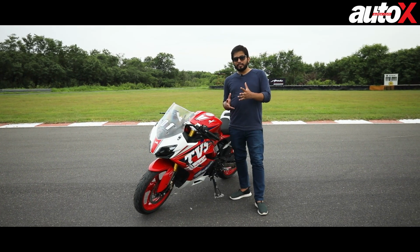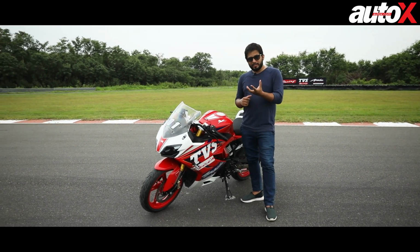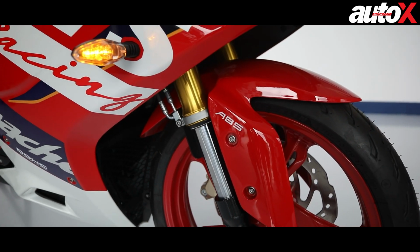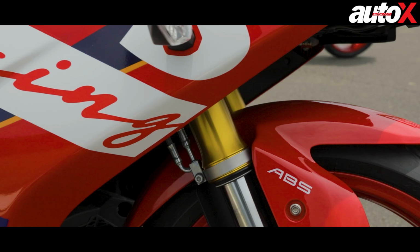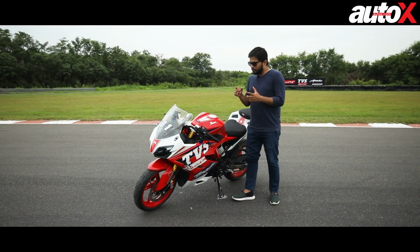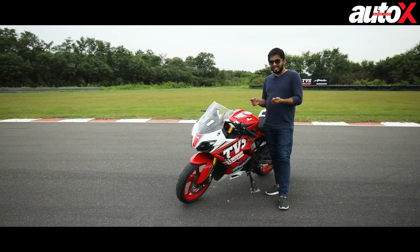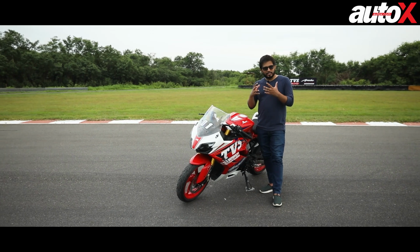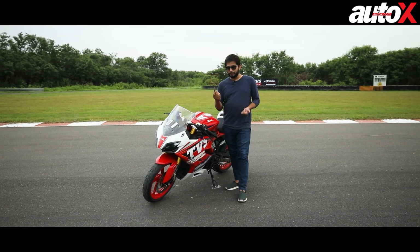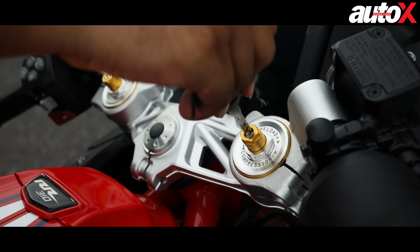The feature list of the 2021 RR 310 is of course quite long and exhaustive, but if you have to pick one main highlight, it has to be the new suspension package. This is something that we are seeing for the first time in a motorcycle in this segment. It's quite unique, and this is what will draw a lot of customers. Another thing is you don't need any specialized tools to do that because the key itself has a screwdriver. So if you want to change the settings, you can just change them on the go.